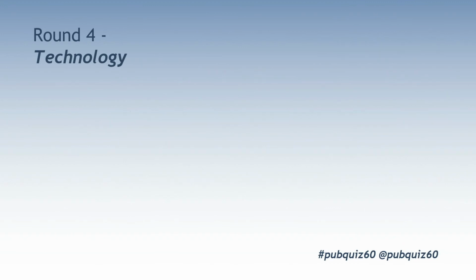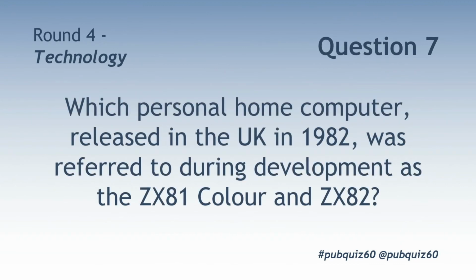We'll go on to question 7, and that is: which personal home computer, released in the UK in 1982, was referred to during development as the ZX81 Colour and ZX82? Which personal home computer, released in 82, was referred to during development as the ZX81 Colour and ZX82? 38 years ago.